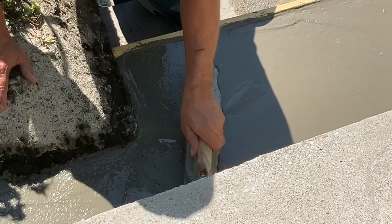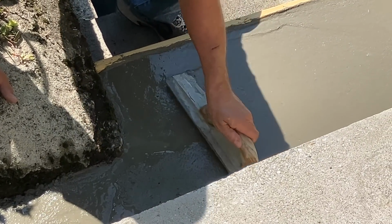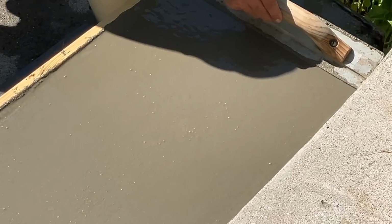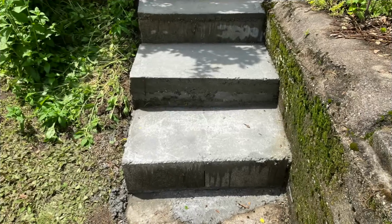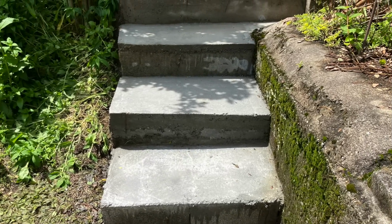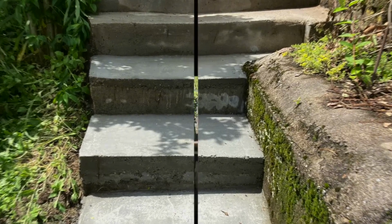The rise in these steps were much too high, so I had to build them up with concrete. Here I am screeding the top step nice and smooth and level, just trying to get any of the lines out of it so it looks good. I built a wooden frame to hold the wet concrete until it's set up. And this is what it looked like when it's all done. It's much easier now to climb up and down these stairs to get on our deck.